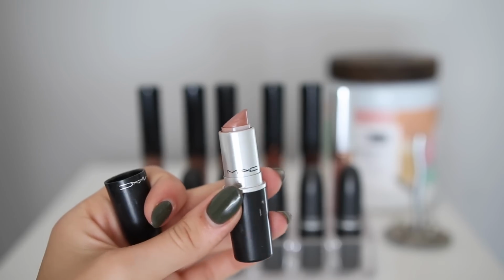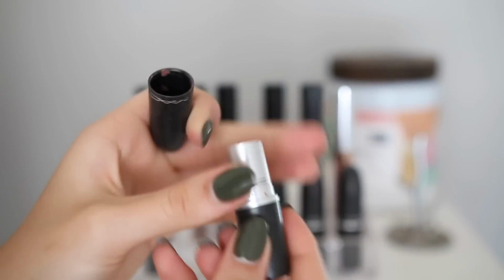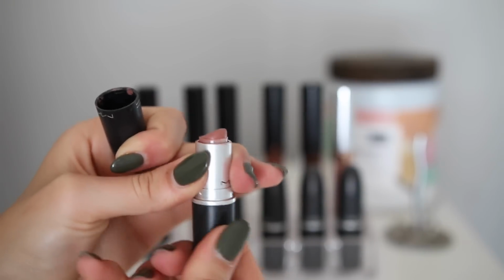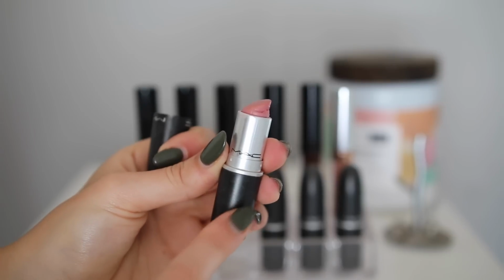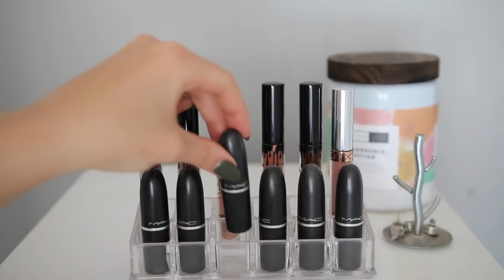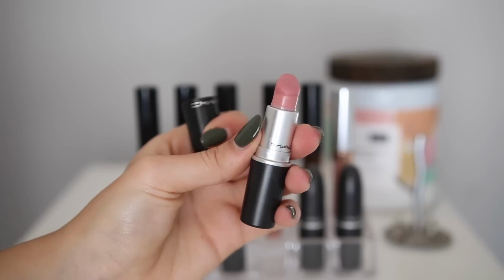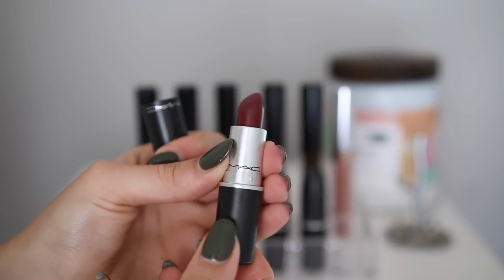This one's super pretty. It's in the shade Honey Love. As you guys can see, I used to use this a lot. Then we have Velvet Teddy, which is kind of like Honey Love's darker sister. This was actually my first MAC lipstick, in the shade Angel. My sister bought it for me for my 16th birthday, I think. Then we have the shade Cream Cup. This one's in the shade Snob. This one is so pretty. It's in the shade Diva.